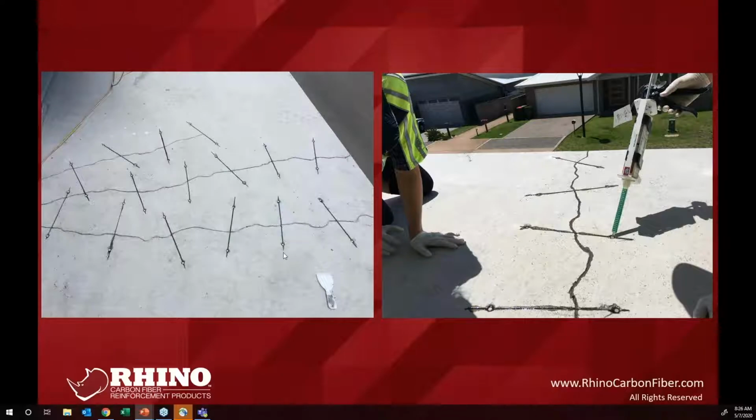Now with crack locks, they actually offer a 5-year warranty. They have 5 years, that crack will not move, it will not reappear, and it will not re-crack, which is something that's very easy to do with the carbon fiber crack locks. It'll stay in there forever.